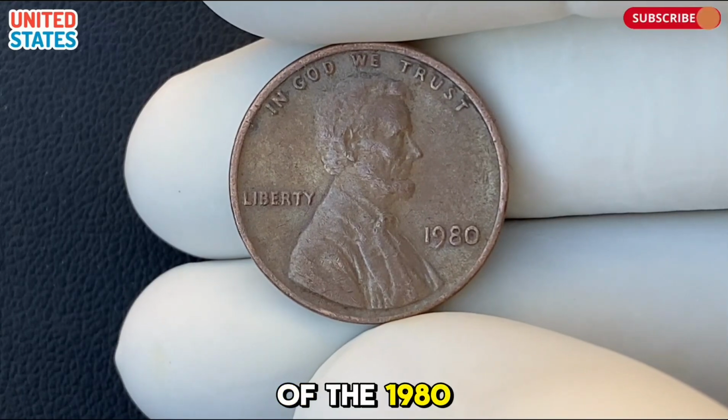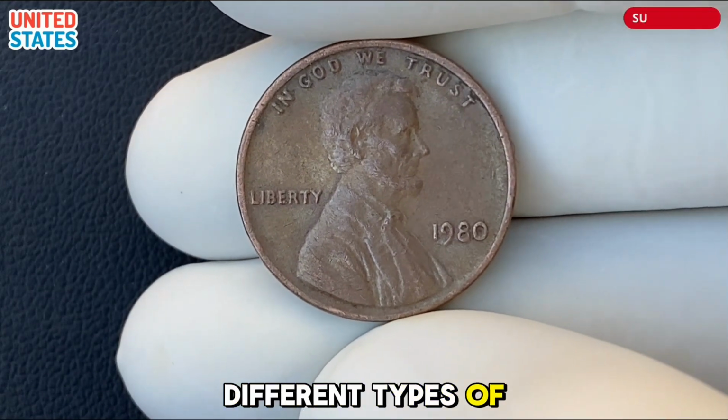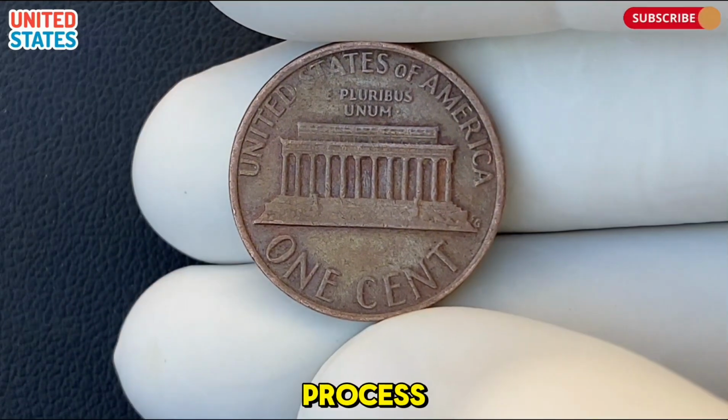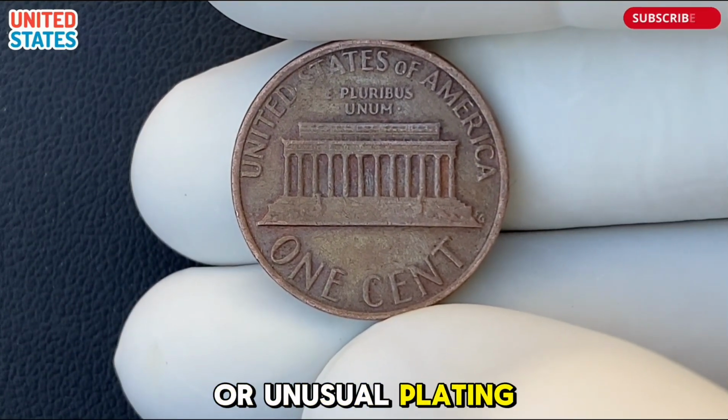In the case of the 1980 penny, there are several different types of errors that could increase its value, including those related to the minting process, like misaligned dies or unusual plating.